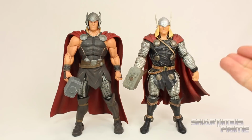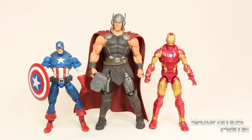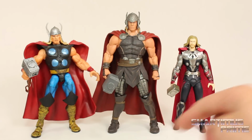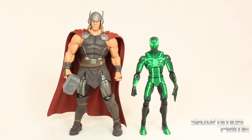And here's the new God of Thunder Thor compared to the Copiel inspired Thor. And here's Thor compared to the Marvel Select Bleeding Edge Iron Man and the Marvel Select Savage Hulk. And for curiosity's sake, here he is next to the Marvel Legends Face Off Captain America and the Marvel Legends Bleeding Edge Iron Man. Then here's Select Thor compared to my two other favorite Thor figures. We have the Marvel Legends Series 3 Thor and the Figma Avengers movie Thor. Thor Party, yeah! Oh, God damn it, Daredevil! And of course, here he is next to the Marvel Legends Big Time Letdown Spider-Man.